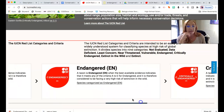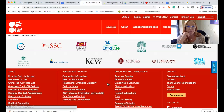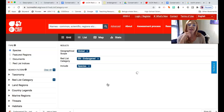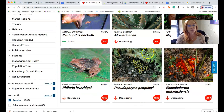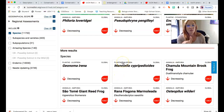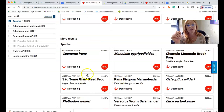Okay? And essentially what you'll do for each category is you will click into it and it will show you all of the species that have been evaluated at that level. So this is the endangered level, and I would like you to choose an animal. Make sure you're not choosing a plant. That will tick me off because we're in zoology, not botany. So make sure it's an animal. You'll know it's an animal because it will say Animalia. That's the kingdom. Plantae is plants. Okay, so pick one of these guys.